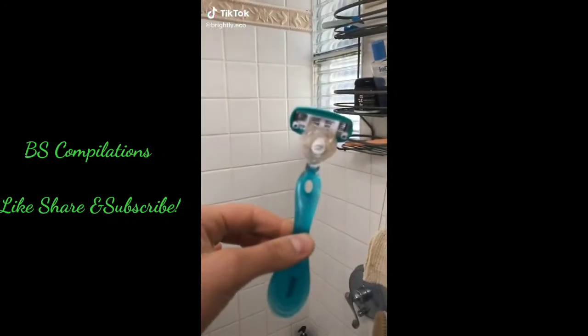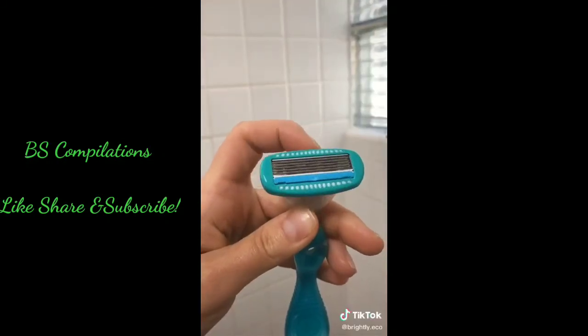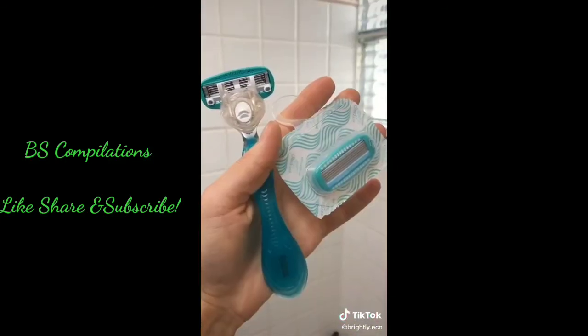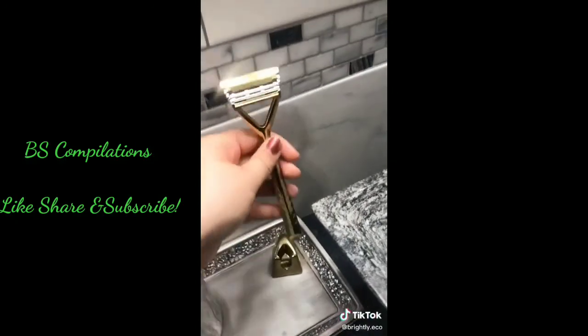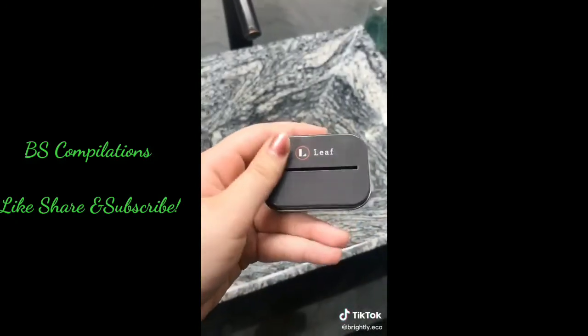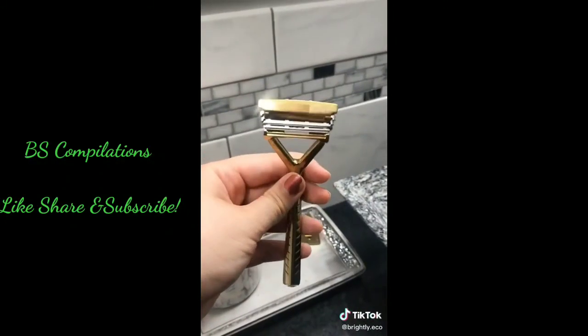Let's talk about plastic versus metal razors. Pros of plastic ones: they're easy to use, they have simple upkeep, and the handles are really cheap. Cons: the blades are expensive and they're really bad for the environment. Pros of metal razors like this leaf shave razor: they're good for the environment, everything is recyclable, they're easy to use, and the blades are really cheap. Cons: the handle is expensive and it's a lot more upkeep.